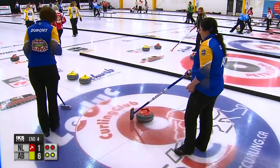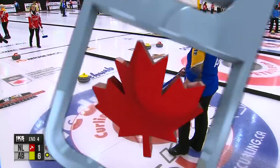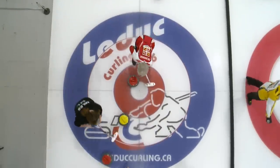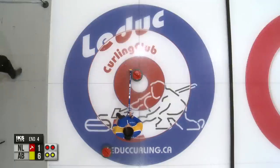It's above the tee line on top of the button, and that stone at the back is still in play. It just gets a little nudge as it goes by, a little cute with it there, but a couple of taps for a job well done by the Newfoundland team, and I think I feel a little bit of momentum changing for these guys.